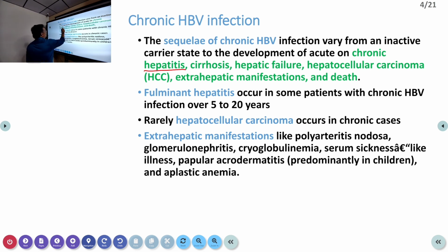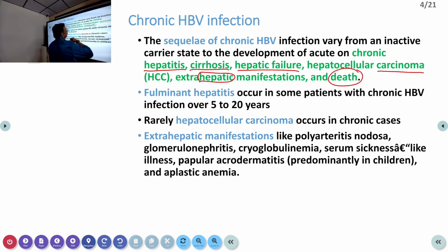In chronic hepatitis, they can have mild elevation of SGOT and SGPT. Some may progress to cirrhosis. They can have A/G ratio reversal, PT/INR elevation, ascites, all these things. Then some may develop hepatic failure, and from there they develop hepatic encephalopathy and other features of liver failure. Some develop hepatocellular carcinoma, that means they can develop tumors inside that cirrhotic liver. And many can have extrahepatic features. They can have other immunological disorders due to this virus, and some ultimately succumb to death. That is mostly due to hepatorenal syndrome, hepatic encephalopathy, and bleeding tendency.